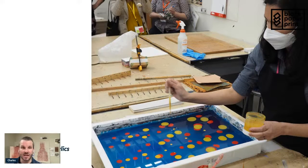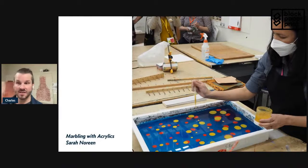And if you're the type of artist that likes to learn new things, this is the chief reason why you're going to go, because there are so many types of demos. These are the ones that I saw. This is a marbling demo. Actually, I'm going to do that really quick so you can see the name. So this is marbling with acrylics by faculty member Sarah Noreen.